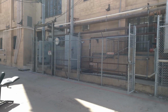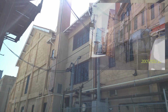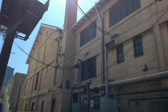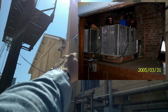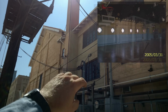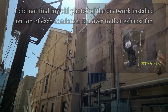What is up? Talk about a flashback from over a decade ago. This is an old church building that DSC, an HVAC company in Phoenix, installed two over-under Trane package heat pumps in, in an attic space outside of the gymnasium, and then ducted the condenser air with ductwork to two exhaust fans that have those little dampers right there.